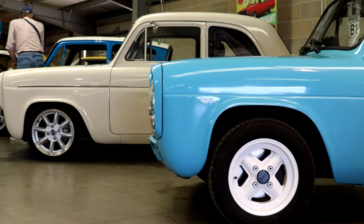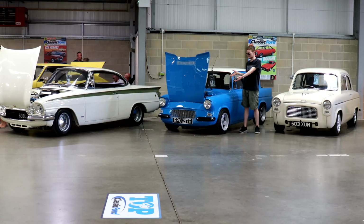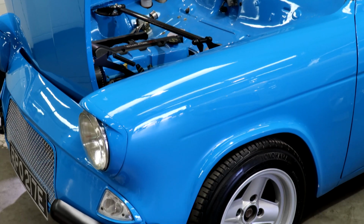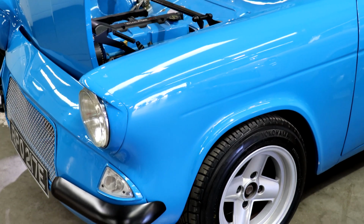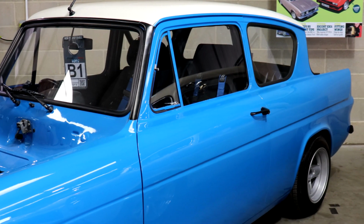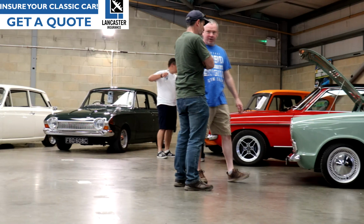There's a few Anglias to choose from here in the top 50, a couple of 100Es there, but this 105E stood out to me in a big way. It's got a 2-litre Duratec from a Focus ST170, 4-spoke Revolution style wheels. It's got some nice Recaros in it, harnesses, finished in a beautiful shade of blue. It's not standard, it's not for everyone, but it is definitely for me. Love it.